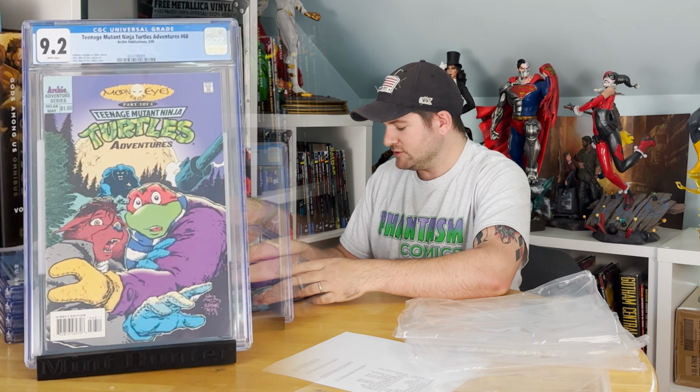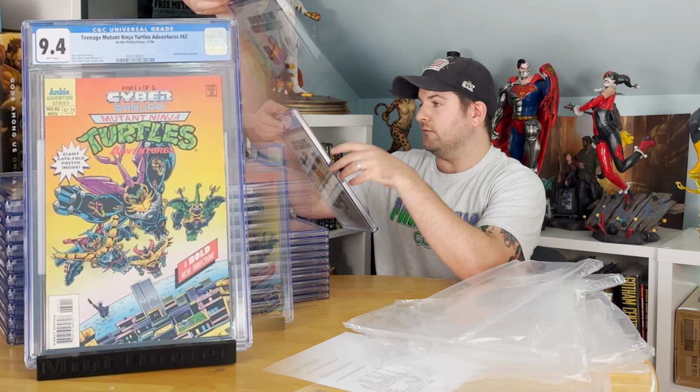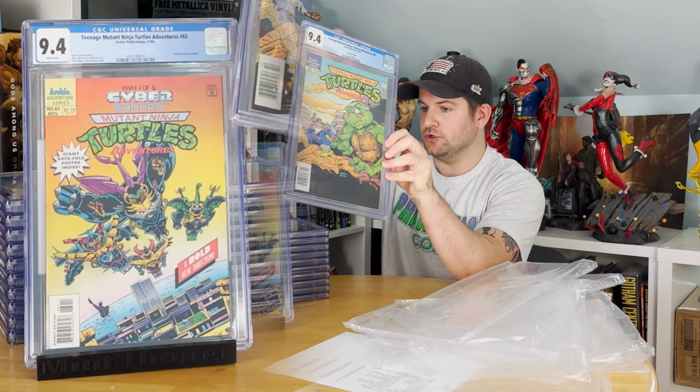Very clean, very nice. And honestly, a lot of these books are quite transformed. A lot of my guesses were in the 8s before I sent it to my presser. So he did some real good, and we're getting quite a bit in the 9s here. So TMNT Adventures 62, gatefold poster included, 9.4 white pages. Nice. Find 61. We got another 9.4, another newsstand edition here.